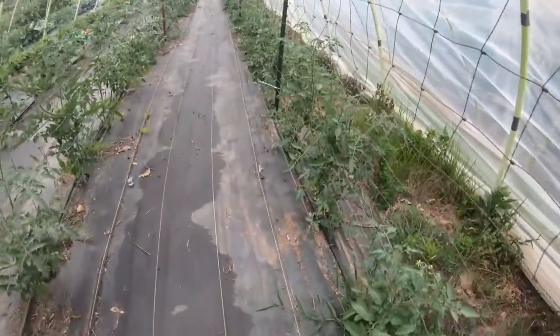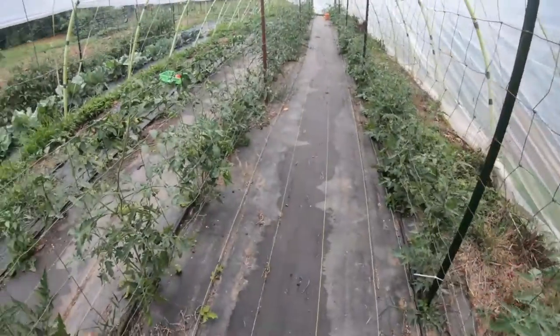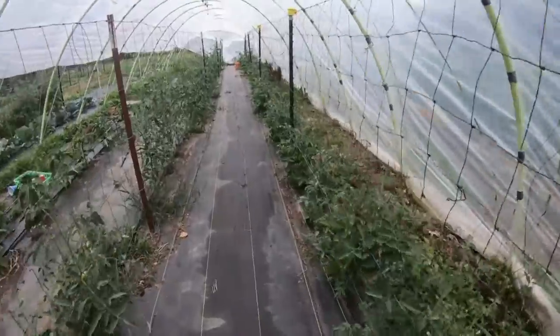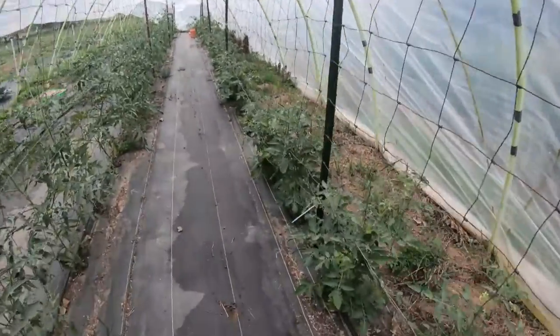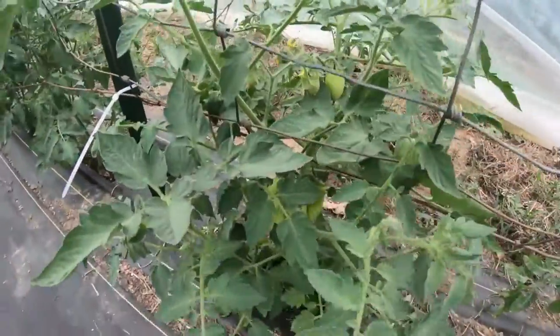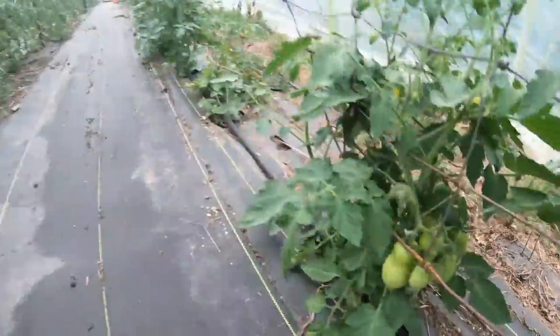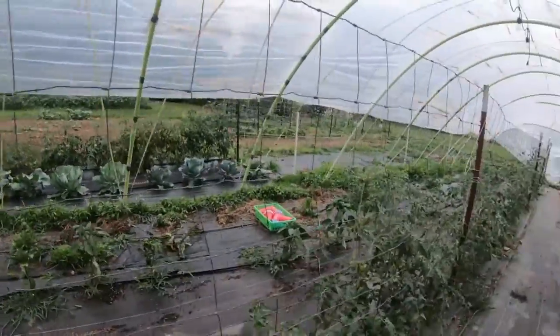Alrighty, folks, just gonna do a little quick update here on the garden. I'm getting ready to come through here right now and prune these up. They're starting to produce tomatoes. And we're getting peppers on.